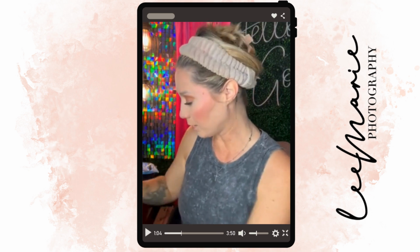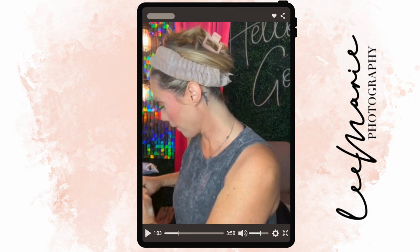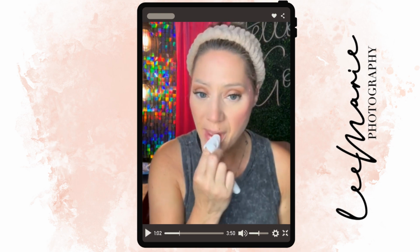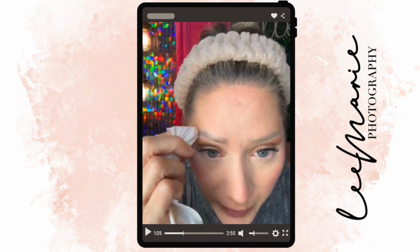Okay, we're getting there. I did not take a before and after, so this is so funny. Okay. Now, things are looking pretty good, but we don't have any eyebrows. I like to take my makeup wipe. I wipe off any foundation that's on my face. I also like to kind of clean off my moles a little bit. All right, then I have to go in here and clean off these eyebrows.